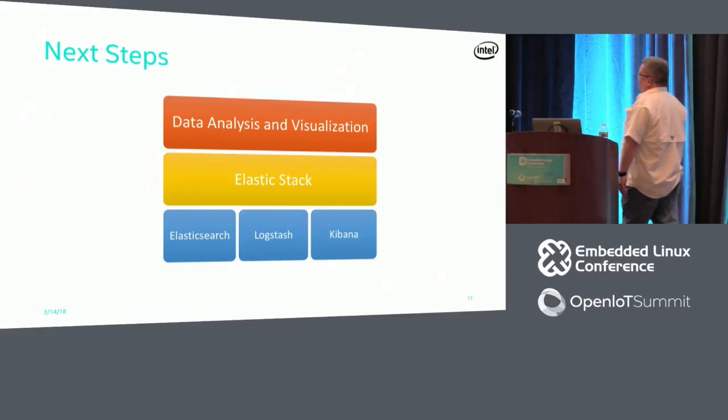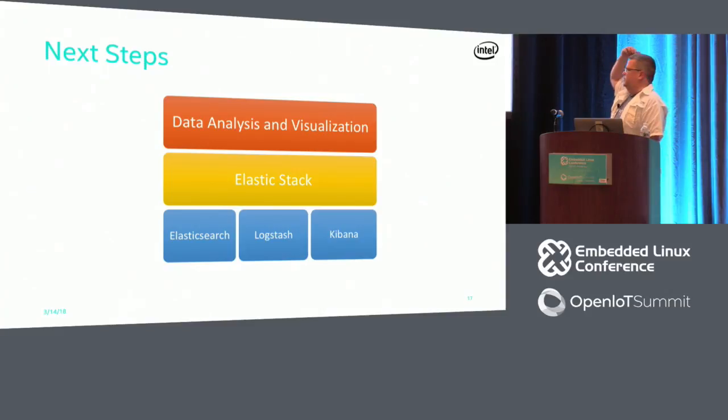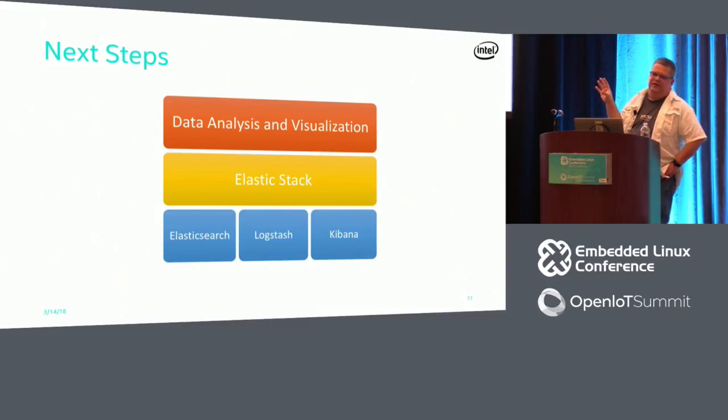So one of the next things I'm going to be working on, and I talked with Kevin Hillman and Olaf Johansson about this and some other folks inside Intel, is that we really need to do the data analysis and visualization after this. We're probably looking at something like Elastic, the Elastic Stack. So I don't know if anybody's heard about that.